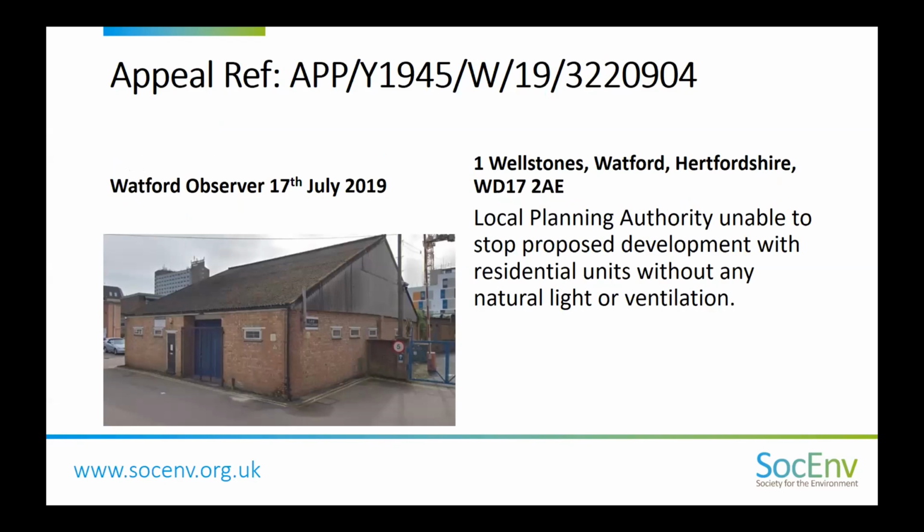But what's coming through our system? Well, the image that you see there and the reference deals with a planning permission that was granted last year by the concept of permitted development. Our system is allowing that unit, which is a former industrial unit under permitted development, to be converted into residential units. Some of these residential units have no windows and no natural ventilation.